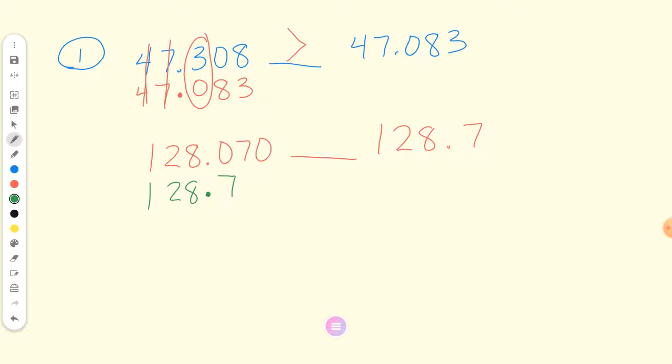Now what do I do on this one? What do I need? I need to add zeros, make them the same number of decimal places. They're the same, same, same. This is the digit that's giving me my answer. Which one is larger? The bottom, the seven. So the one with the seven is the larger number, so it would be a less than sign.